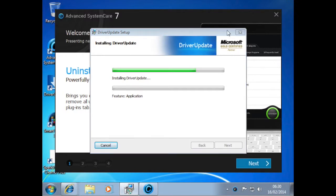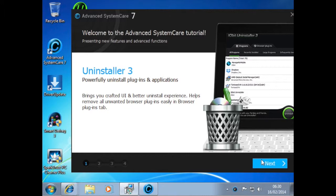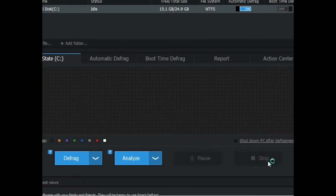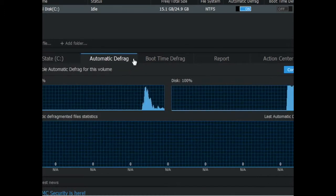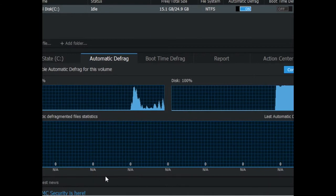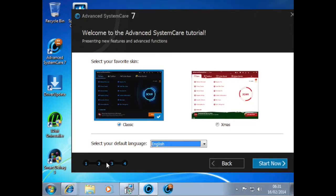Oh, what's happening now? That's installing. So let's install this. Yeah, just click all of it. Oh my god. It looks terrible because of it being a very, very bad resolution, and the machine is hanging quite badly. I'm just waiting for the Control Alt Delete box to come up. There we go.